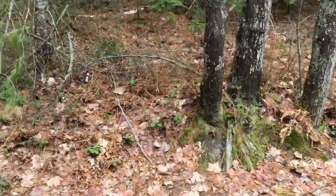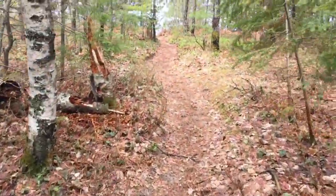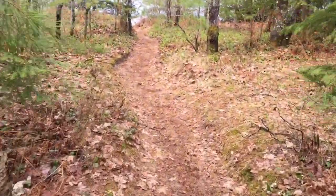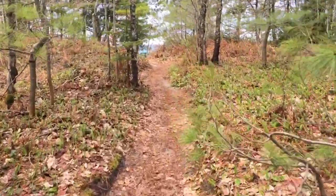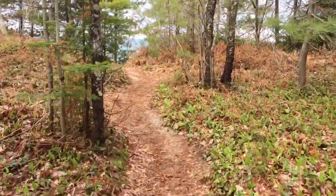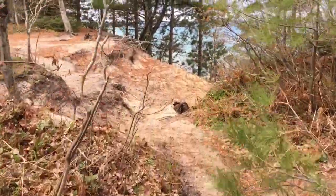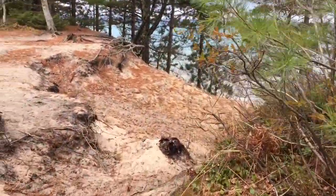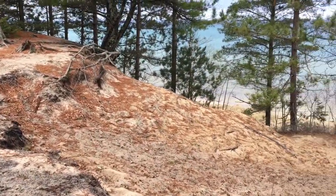Okay, so before we continue down that way to our campsite, let's take a little trail porn here and share with you guys some of the epicness of what's here.